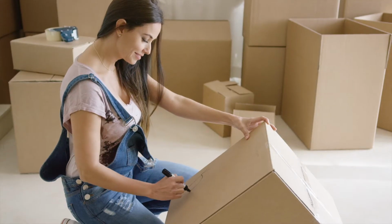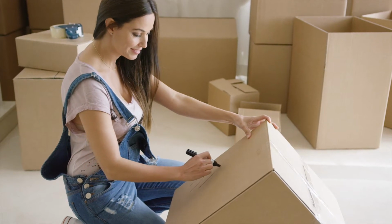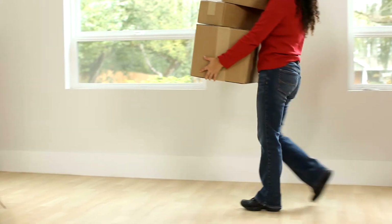And don't just say kitchen. Say kitchen items that I don't use very often or I just use during the holidays, or kitchen items that I need right away. Make sure that you're keeping yourself on track to making the positive side of the move, the unpacking side of it, as easy as you can.